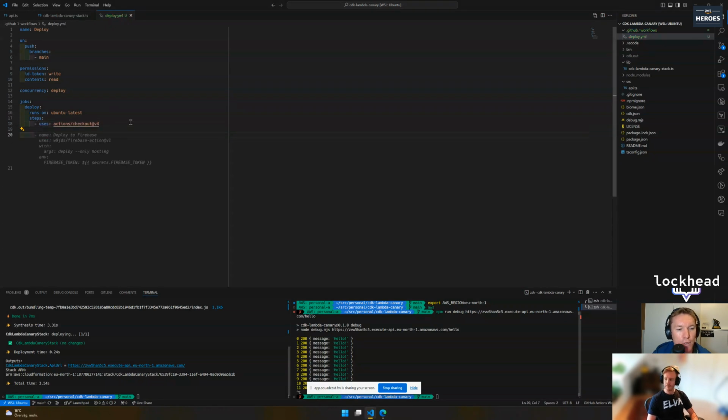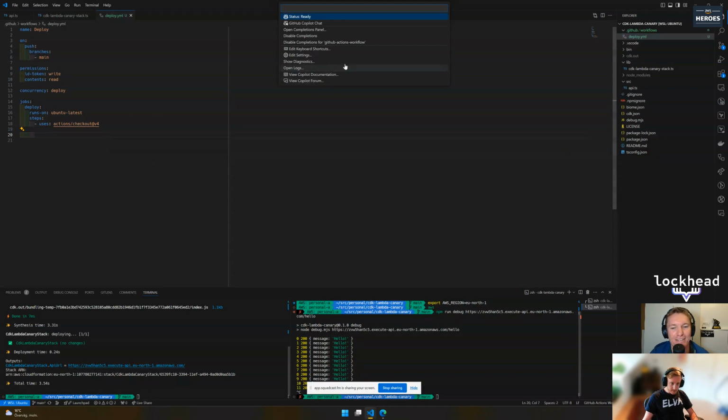And are you using Q or Copilot? I'm not sure which one is active right now. Copilot, perhaps. I've been switching between the two quite some time. Okay. Let's turn it off.